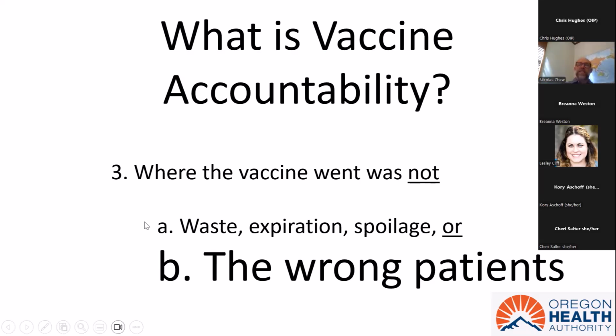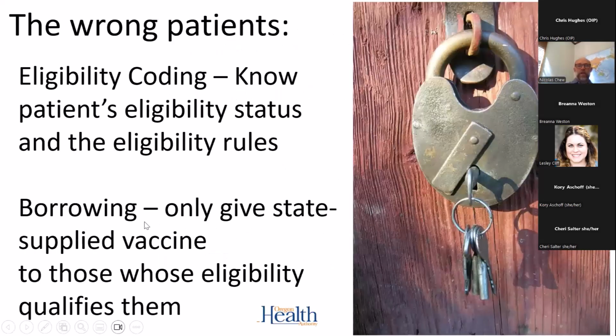And where the vaccine went was not the wrong patient. So who's the wrong patient? What do I mean by that? Well, a patient whose eligibility status is not appropriate for the vaccine funding source they receive. So to know that, you have to know the patient's eligibility status and the eligibility rules.